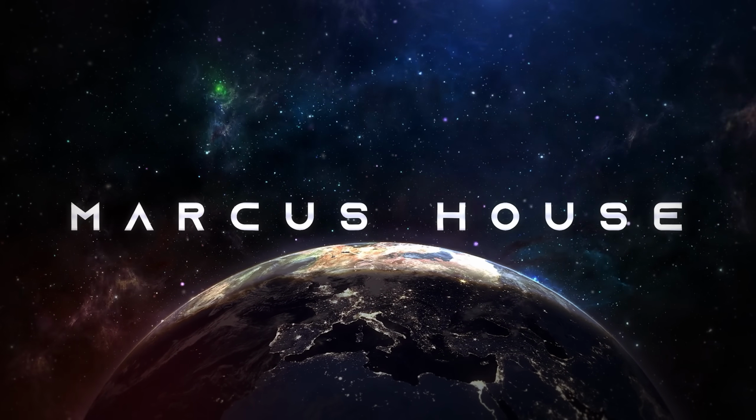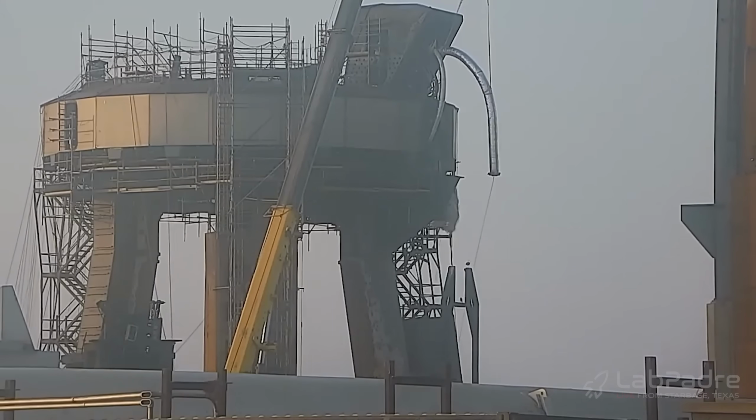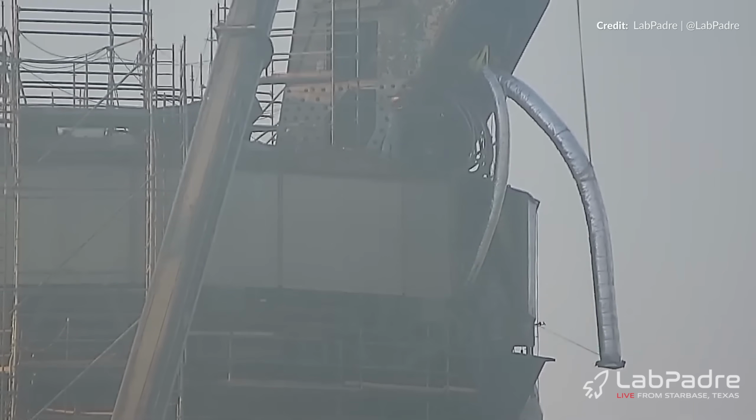Okay, Neil, we can see you coming down the ladder now. So remember last week when I said we were truly in the rebuild phase of the Starbase launch site? Well, this week there was a bunch more evidence of just that. Take a look at this. That was the first of multiple flexible cryogenic hoses being reinstalled at the back of the booster quick disconnect system.